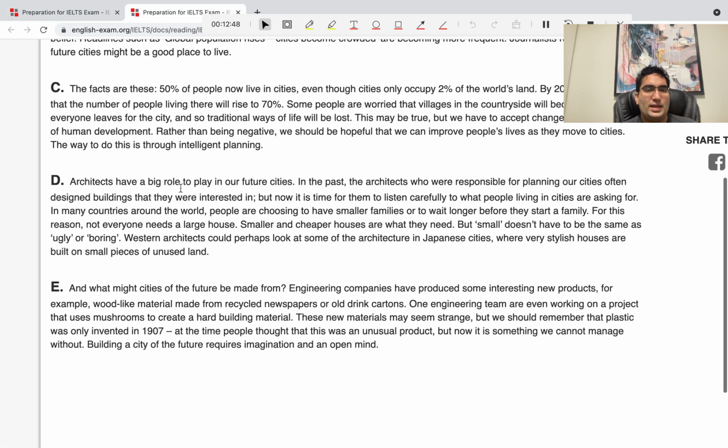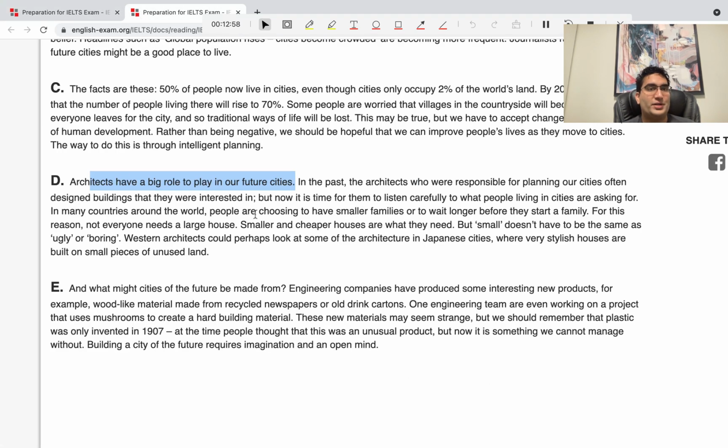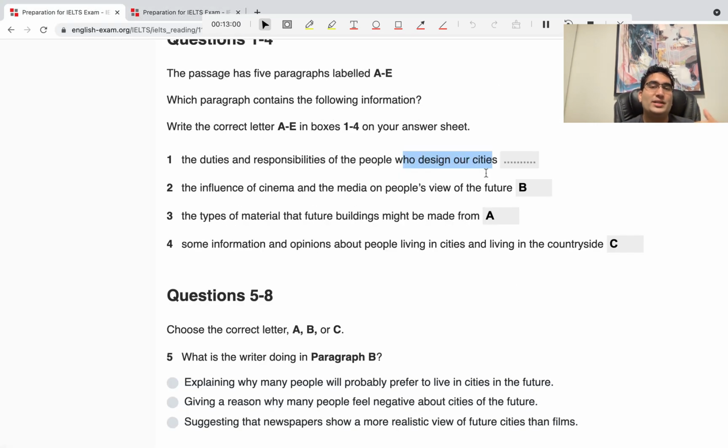Let's keep going. And D, the architects have played a big role. Okay, architects have played a big role, huh? This looks like people who designed our cities, architects. Not the same thing, but paraphrased, right? But that's why I know this is because when I was reading it, I was paraphrasing all these words in my brain. Let's keep going.